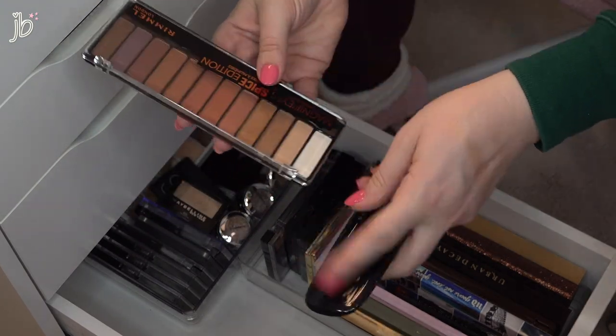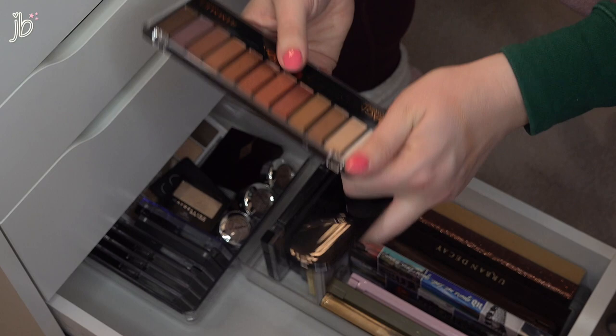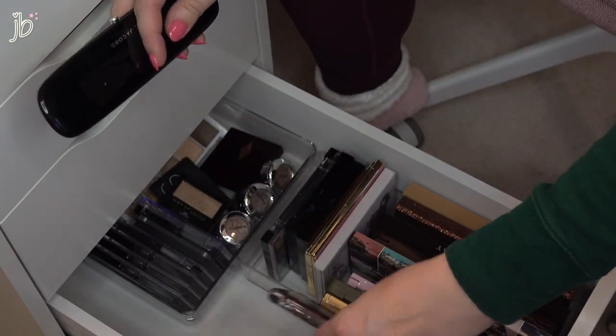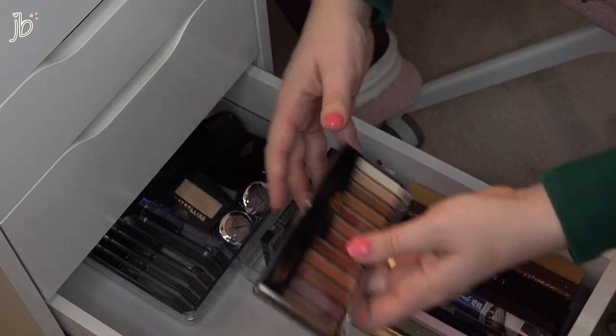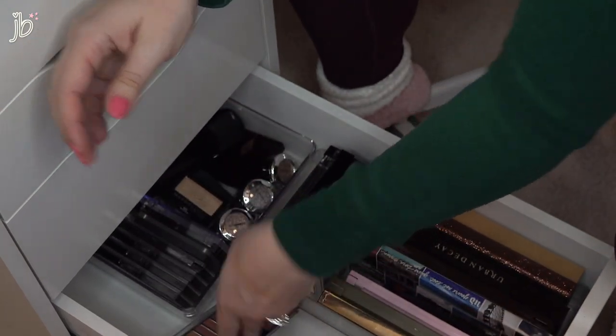I was trying to fit it in my everyday makeup drawer, but I don't like that it sticks up. So I'm going to still put it in here. And then this one too. See, these are like awkward sizes, you know. Maybe I'll stick it there so I see it.